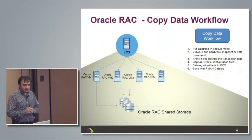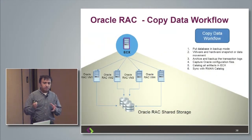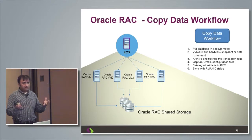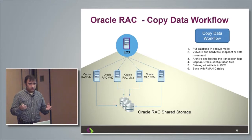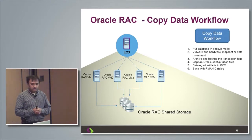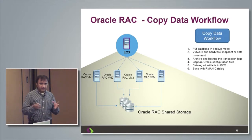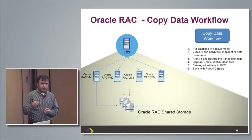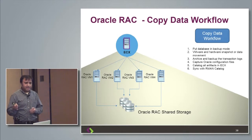Next one. So this is just an example of how we do the Oracle RAC copy data workflow. In Oracle RAC, you can have several nodes where your database is spread out, with shared storage. So it's very important that you coordinate the different nodes and make sure all the nodes are put in backup mode before we do the VMware and hardware snapshots.